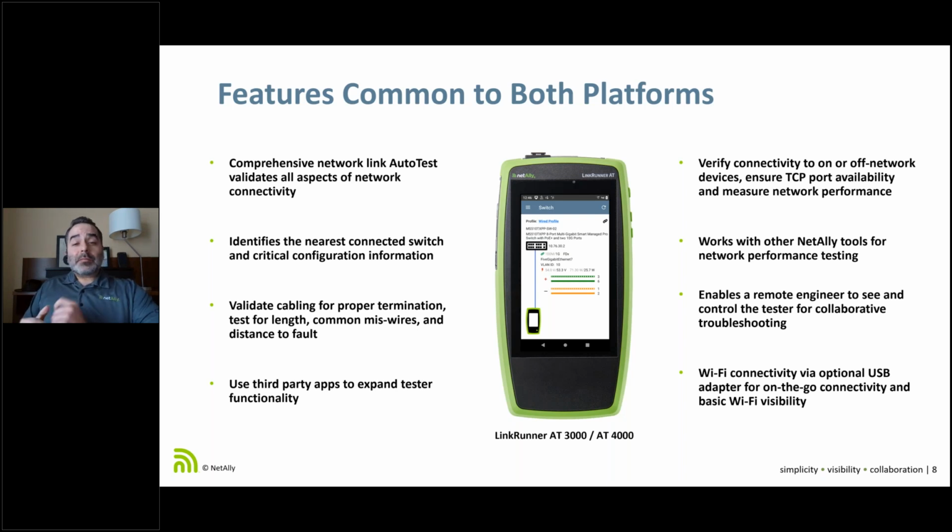One that's very, very important, and again, Mike will be showing this to us in a few moments, is remote control. Basically, with the older models, there was no way to share the screen unless you were using a camera in front of it just to show the screen. Now you have remote control access to the units. So if some of your team members are not as experienced as, let's say, you are when it comes to copper and fiber testing, and need some guidance, but you can't just go there and be with them all the time, you can just tell them, okay, take this LinkRunner AT with you, plug it into the cable, and then remotely you can take control of the unit and run the test yourself. Or you can teach them how to run the test and guide them through the process so they can do it themselves next time.